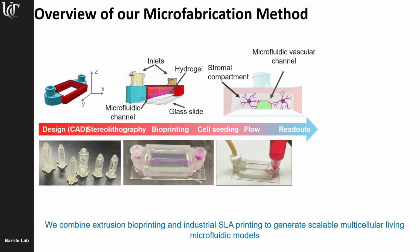What we're doing is, in fact, using SLA 3D printing to generate an entire microfluidic scaffold, as you can see in these pictures here. It's very easy to scale up this model. It's not that easy to prototype at the beginning because just to have a microfluidic channel inside, it took us a few iterations. But once we have it, we can now nearly mass produce it. We can have 50 of them in the same day, essentially.